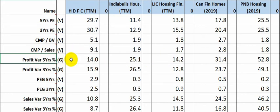LIC and HDFC had a minimal profit growth rate of 14%. The other three companies have grown their profits over the last 5 years at more than 20%. When we look at the last 3 years growth in profit, both LIC and HDFC again have grown their profit at a low rate compared to the peer group, which have grown at more than 20% over the last 3 years. LIC's profit growth in the last 3 years has fallen, and it is currently at 12%, whereas HDFC has seen its profit growing in the recent 3 years at 15.9%.